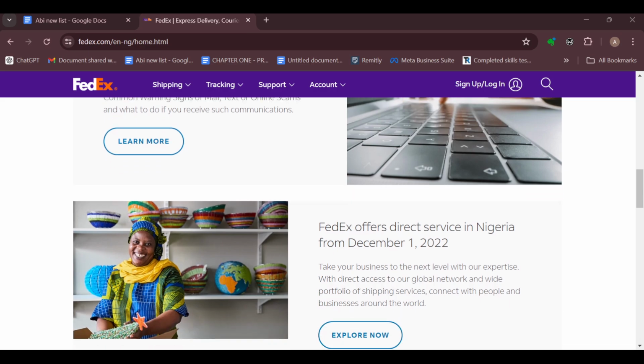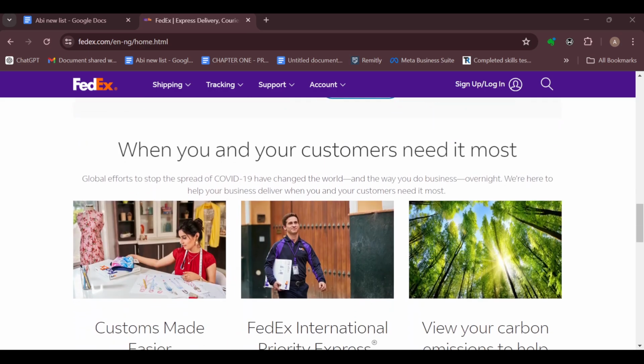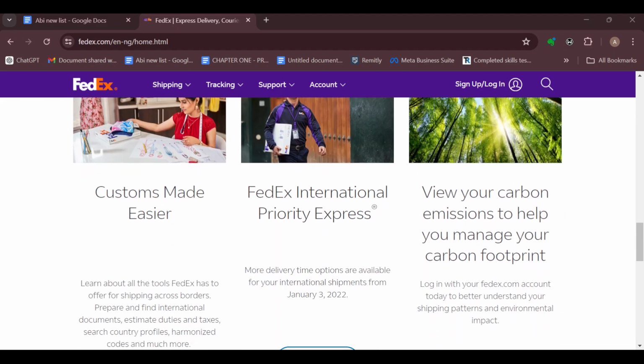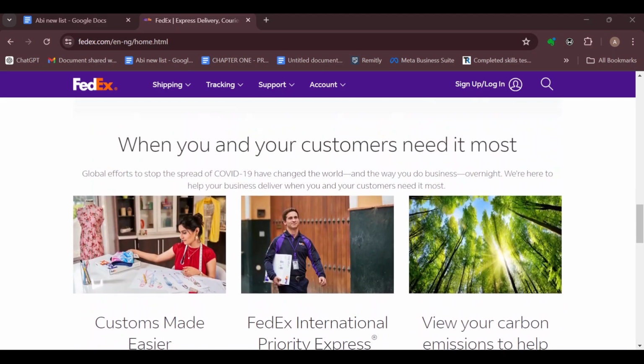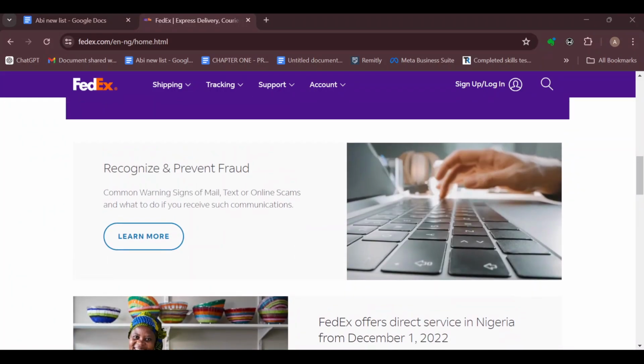Then after that, from the options provided again, choose the FedEx location where you want your package to be held. And you can also search for participating locations near you. Then you would receive a notification through text, automated phone call, or email.